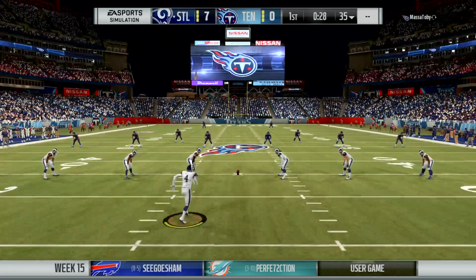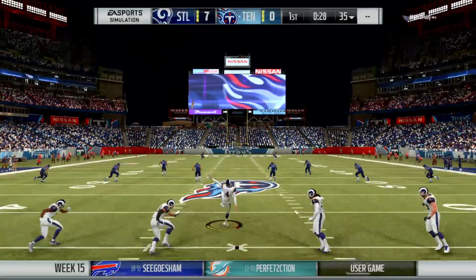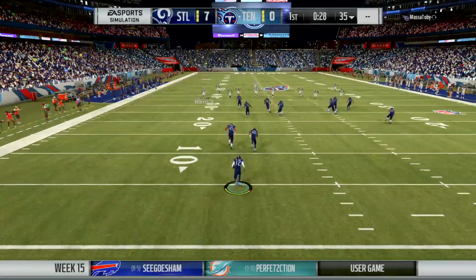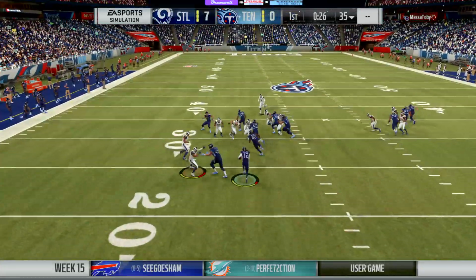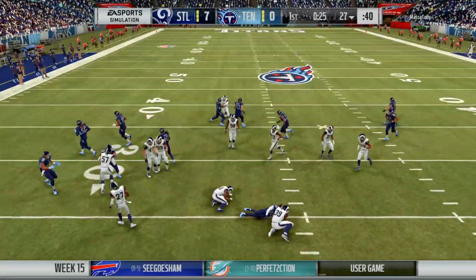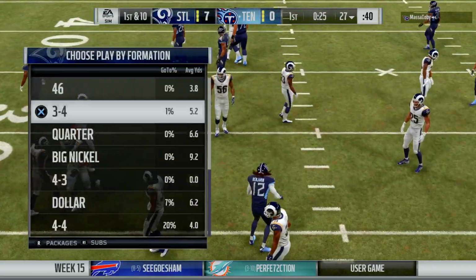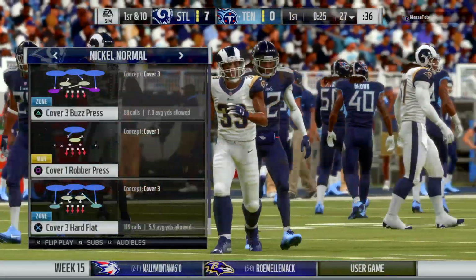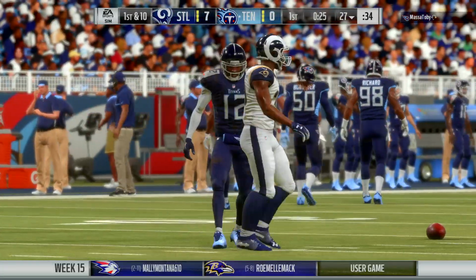The punter Kaiser now out to kick it away. Got lucky. This is fielded at the 2. And he'll take this across the 25. Couple extra yards up to the 27-yard line. And here comes Tennessee as they get set to take the field.